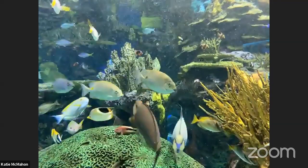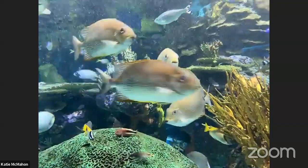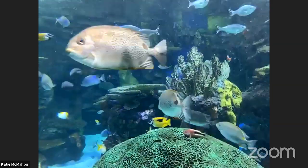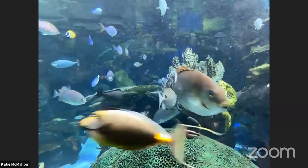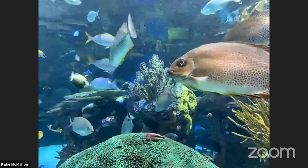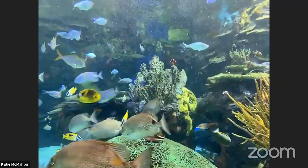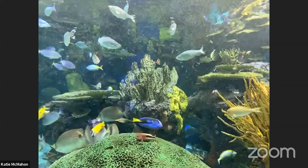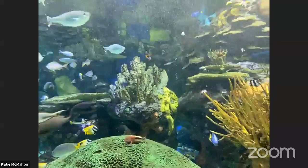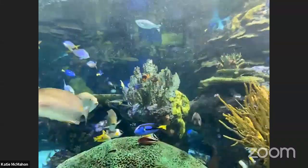And a really cool thing about clownfish is that there is only ever one female. They live in a group, and the top fish in that group is the female. Everyone else in that group is a male, and only the top male gets to mate with that female. And then when something happens to her, that top male turns into a female, and then the next male gets to mate with that new female. So it's called sequential hermaphroditism. There's your science words for today, sequential hermaphroditism.